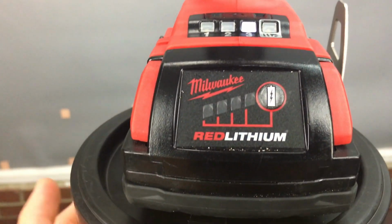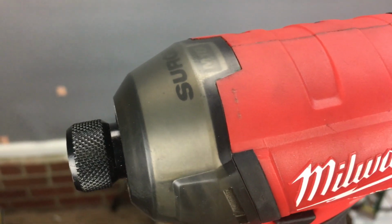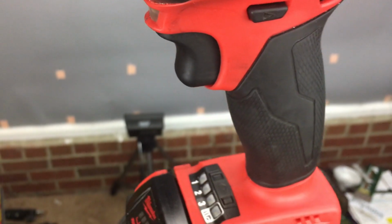And of course it has all the really great features like almost every other impact now has. It's got a really bright light on the front. It's got 4 settings that are adjustable, a belt hook, and it works with any of the M18 batteries. So I have a 2 amp hour battery, but you could easily put a 5, or if you're really strong, you could put the 9 amp hour battery on it. Now, just the tool retails for $149.99. You can get a couple of batteries and a charger, and that'll come in right about 300 bucks.